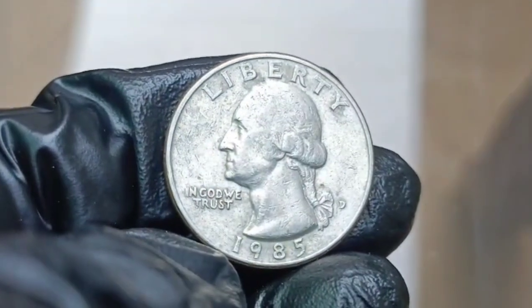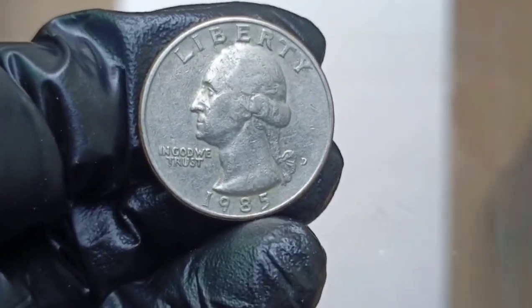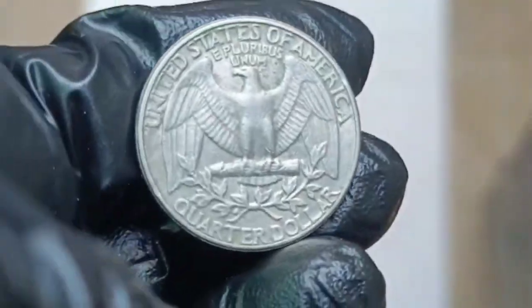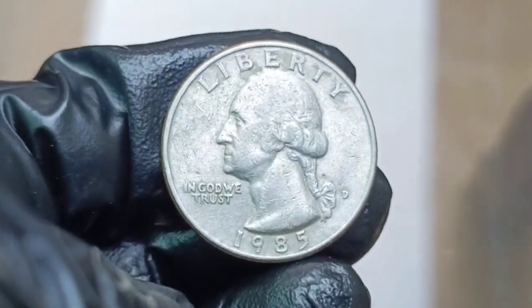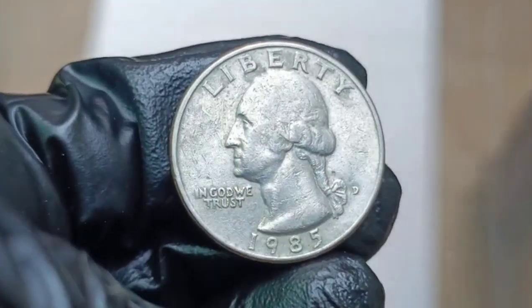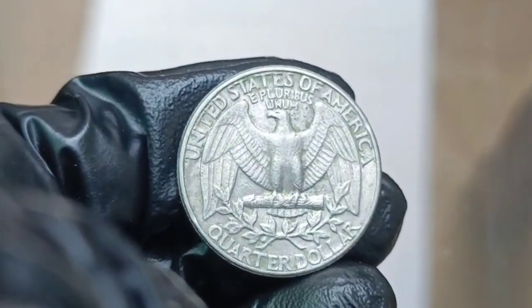This design remained on the quarter until the introduction of the 50-state quarters program in 1999. The 1985 quarter was produced at 3 different mints: Philadelphia, no mint mark; Denver, D mint mark; and San Francisco, S mint mark, found on proof coins. The Philadelphia Mint struck over 775 million quarters in 1985, while the Denver Mint struck around 519 million. The San Francisco Mint produced about 3.3 million proof coins, specifically for collectors.